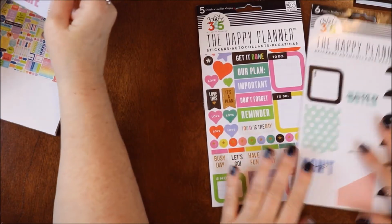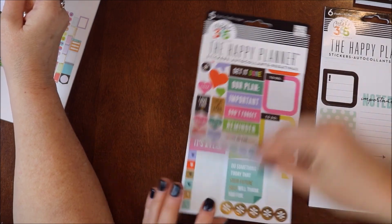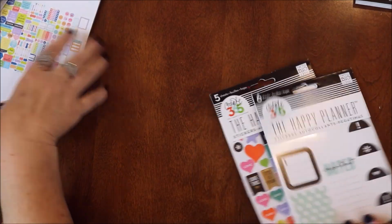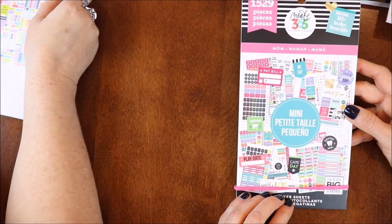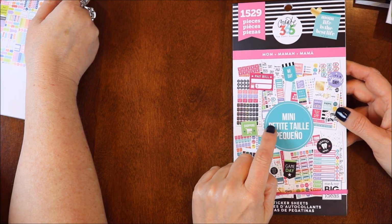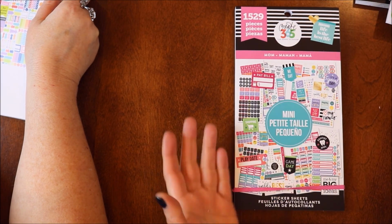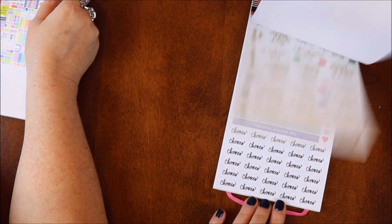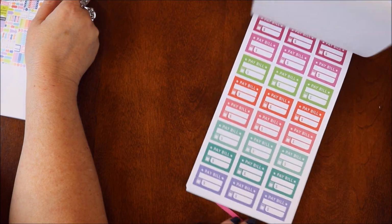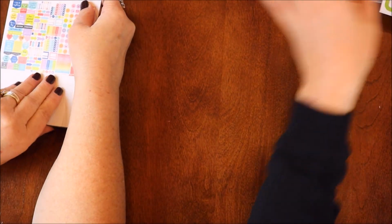And from the little packs, I just got these too. I won't flip through them because they will be here forever, but these are mostly labels, and these are like get it done and important things, like don't forget it and stuff like that. And this is what I used my 40% off on, it's a mini. The minis are for the mini happy planner, but they work great if you have a horizontal planner, because the mini happy planner is horizontal anyway. These are all the moms and appointments and chores and whatnot. And this is one of my favorites because it has everyday life things in it. So it's really cool. Those are all the happy planner stickers I got with Beth.